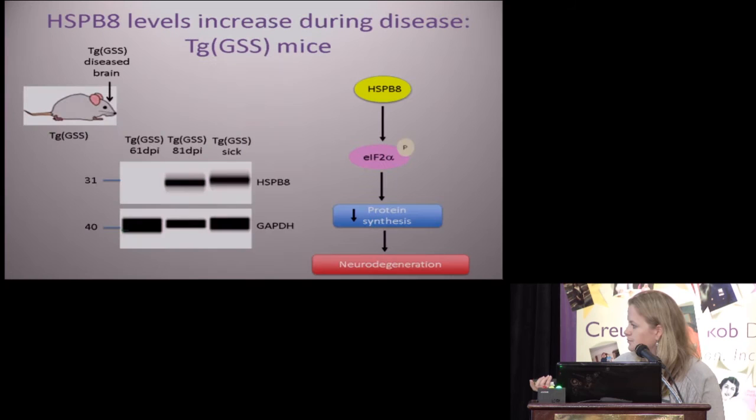So one of the first things we wanted to do was look at these GSS mouse samples that we have and see if we see changes of expression levels of HSPA8 like we saw in our cells. And what we see is that when a TG GSS mouse is inoculated or exposed to another mouse's brain material, and you look over time, before they're clinically sick and have prion disease, you do see an increase of HSPA8. So that was really exciting and something that we wanted to keep exploring.